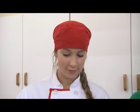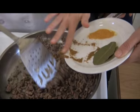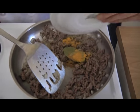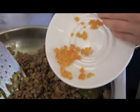And then next you're going to add in your garlic. This is obviously to add that flavor. So we're going to add in the curry spice, the turmeric, and the bay leaves. Mix everything together. On top of that, you're going to add some additional chicken spice.